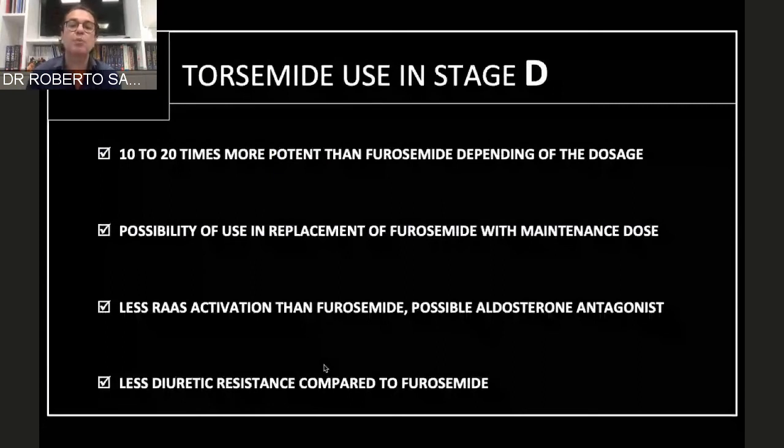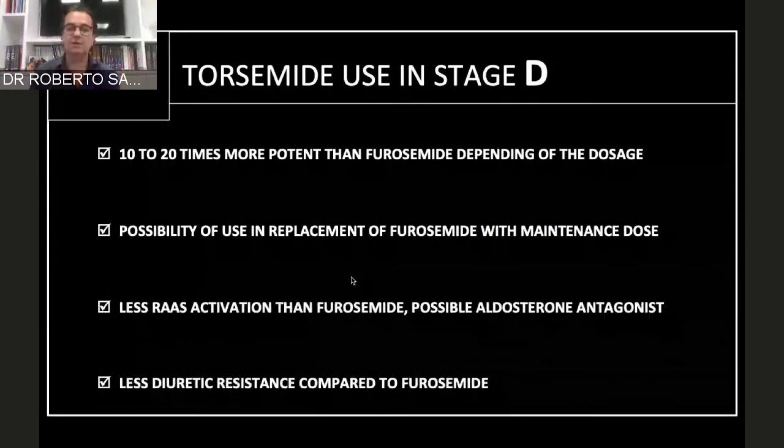The possibility to replace furosemide with a maintenance dose of torsemide, there is less activation of RAS and possible aldosterone antagonism that has been proven, and in my personal experience, less diuretic resistance compared to furosemide. And so there is probably a concomitant anti-aldosterone effect. We don't know about this, or because it's just more potent, maybe because it's not inducing the delayed braking effect, we don't know. But in my experience so far, using torsemide over time in this last year, we are really seeing much less diuretic resistance.